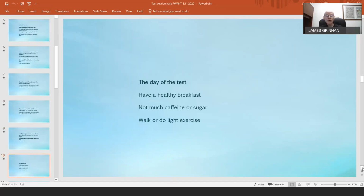So it's okay to have a little tea, a little coffee, a little maybe Coca-Cola in the morning or iced tea, but don't have too much because you don't want to get jittery. That'll increase your anxiety. Sugar sort of has the same effect. It'll give you a little short burst of energy, but then you crash and you have less energy.